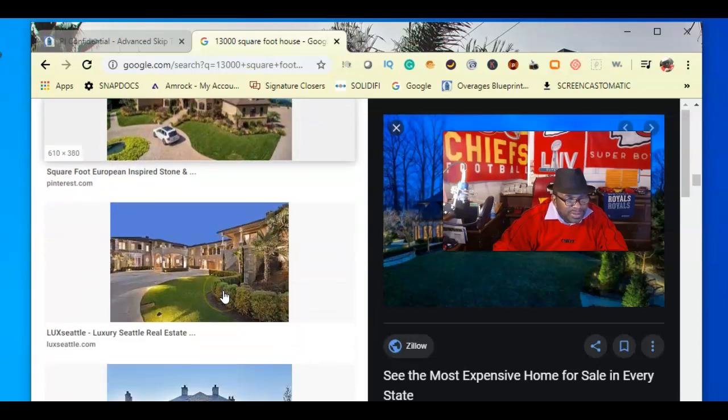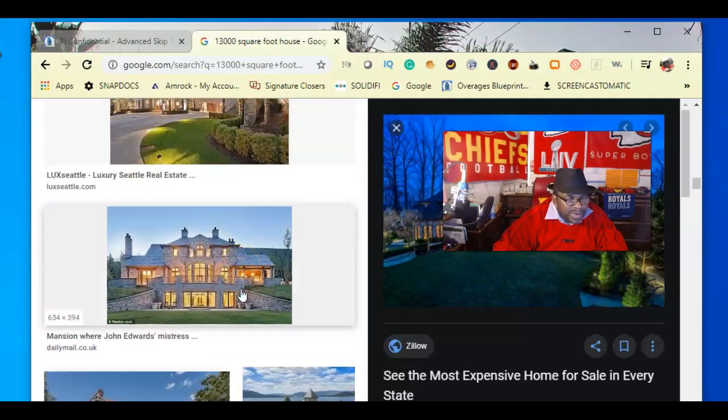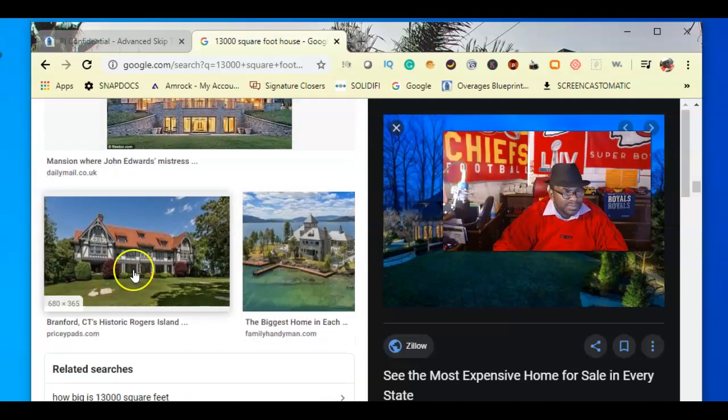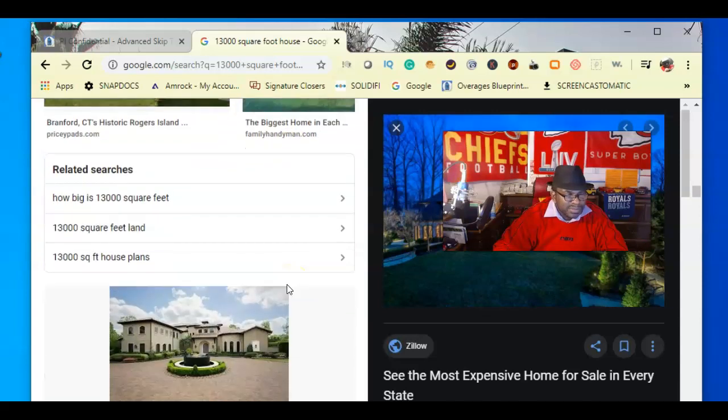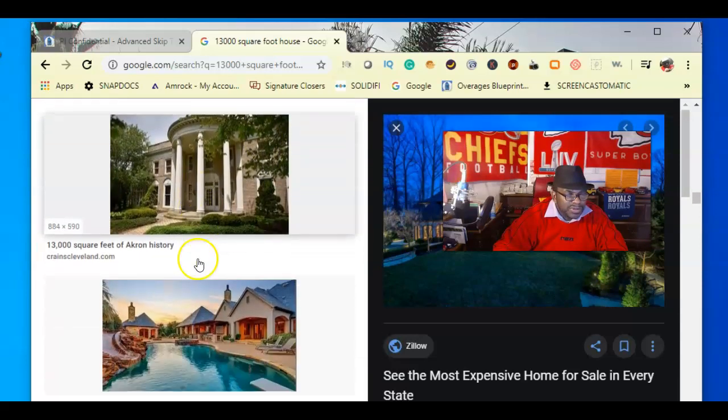I like this one better. Ooh, that looks like the back. That looks nice. Side. Old me. This looks classic. Right here with the float right there. It's classic.